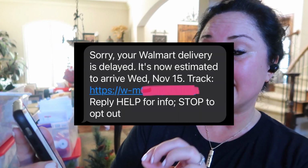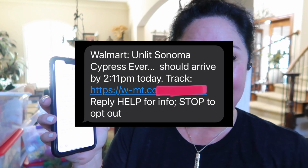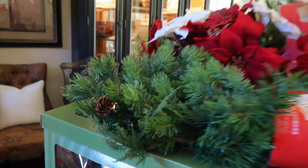Good news though, for bringing all of this down, for all of this hard work, I actually just got a text message from Walmart, and the first one said, sorry, your Walmart delivery is delayed. It's now estimated to arrive on Wednesday, November 15th. Then I literally just got another text that just says it arrived by 2:11 today. 2:11 is literally in 3 minutes. So let's just see what happens. How amazing would it be if the garland actually shows up today? I would be so excited, but for now, I'm taking a minute. I need to rest before we start unpacking all the things. Okay, so here's what we've got. But I can at least show you.